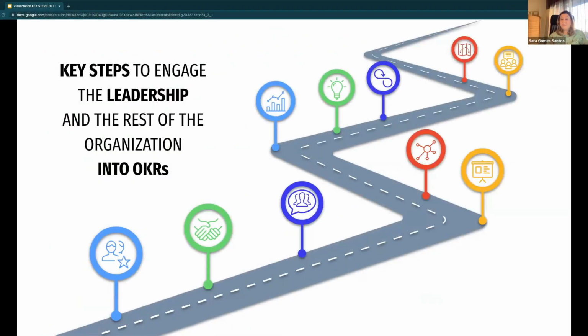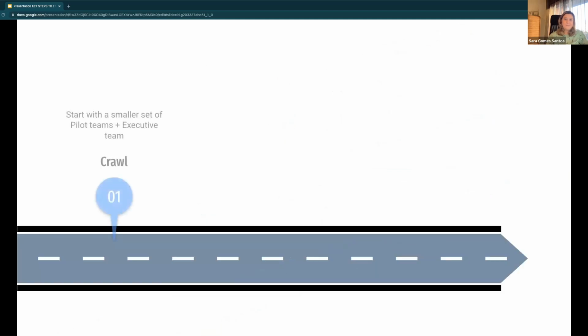We are here to share 10 steps with you that, from our experience working with OKRs at NewStore, we find are the key steps to engage the leadership and the rest of the organization. The common approach when introducing OKRs is crawl, walk, run, which was our guidance: begin with a smaller set of pilot teams, trying to get OKRs right for them before scaling to the larger organization.